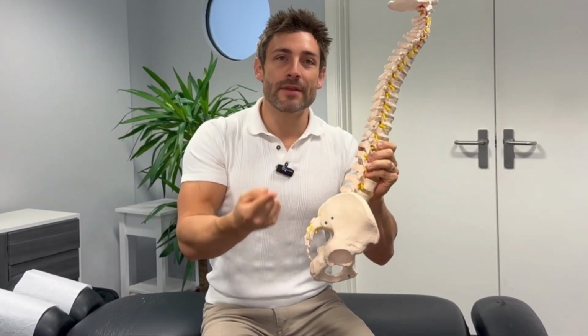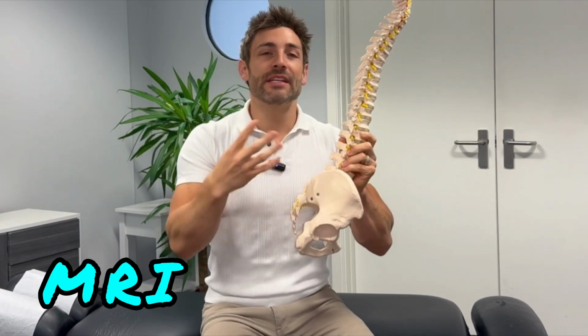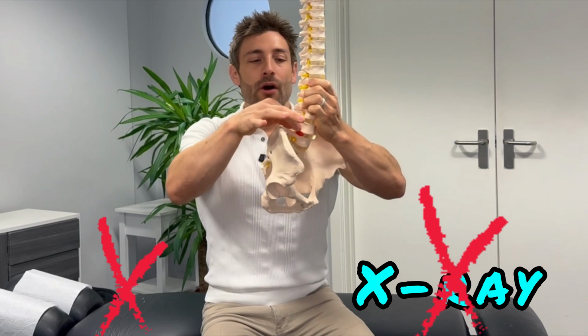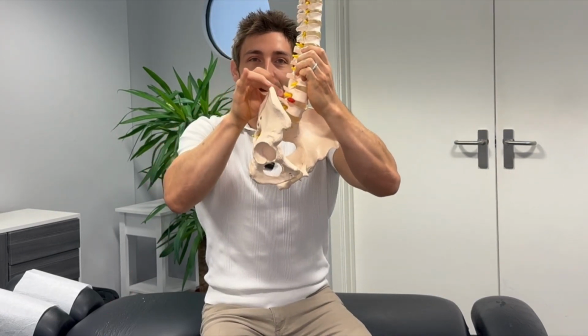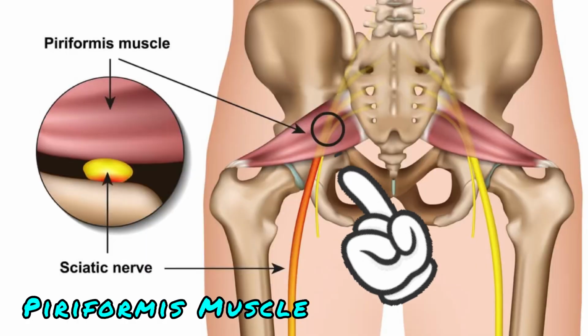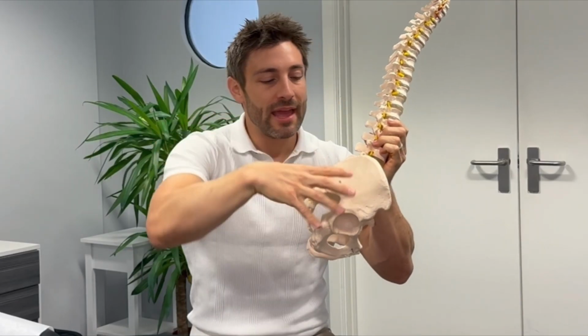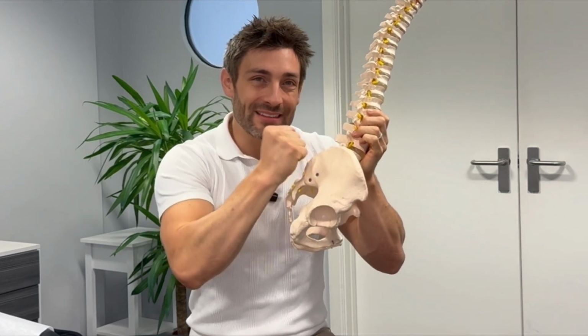Now, there's a very obvious place that it's also potentially coming from, and that is something that can't be seen on an MRI scan. It can't be seen on an X-ray because it's not an obvious disc prolapse that presses on a nerve. It's coming from this area here, what we call the piriformis muscle. Now, on some people, that sciatic nerve passes through the piriformis muscle and that muscle tightens, and that tightening will pinch on the nerve and send pain down the leg.